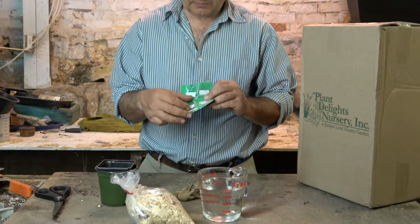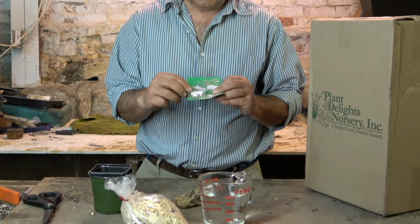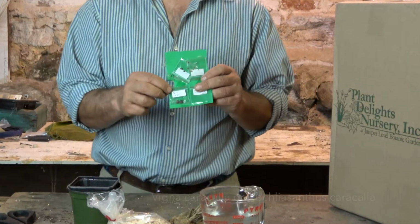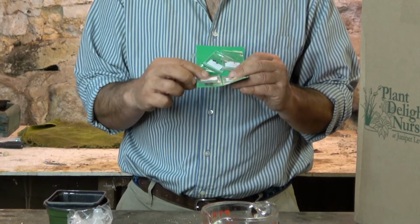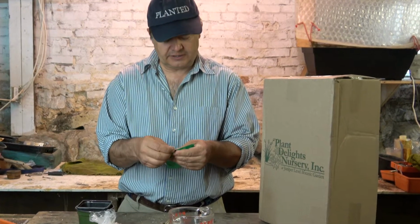So here on this bottom corner, you can see we've got Vigna, snail vine. Well known about Vigna and snail vine. This is Vigna caracalla or Cochleocenthus caracalla. It recently had a name change. And I get two seeds. So I'm very happy to have the free seed.